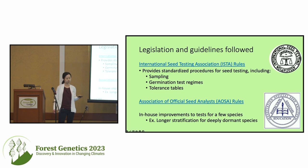We follow International Seed Testing Association rules, which provide standardized procedures for sampling, germination test regimes, tolerance tables, and many other details. We're not actually certified, but we do refer a lot to them, and we also refer to AOSA, Association of Official Seed Analysts rules as well. We have some in-house improvements. We feel that we do better for some deeply dormant species. For example, we'll do longer stratification on those.